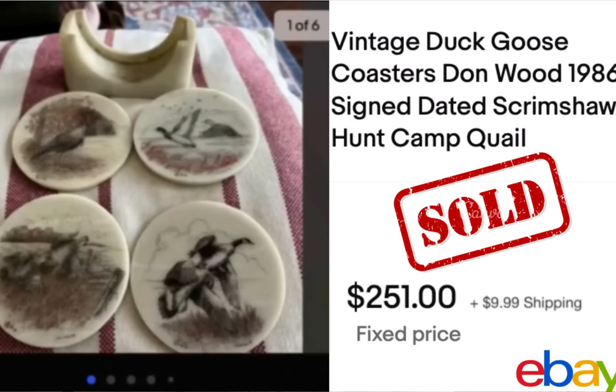So these Scrimshaw coasters actually sold for $251 just one day after I picked this set. Now, these are the only item on my list today that has not yet sold. Some things take just the perfect buyer to come along.